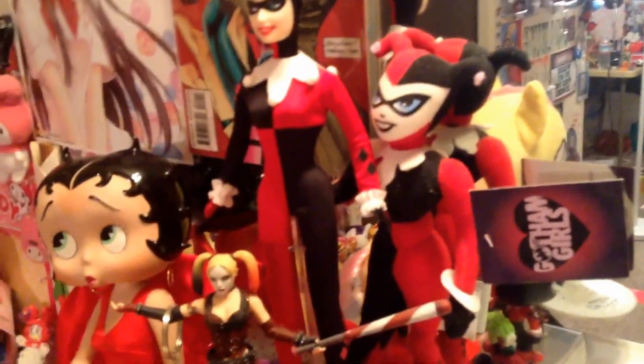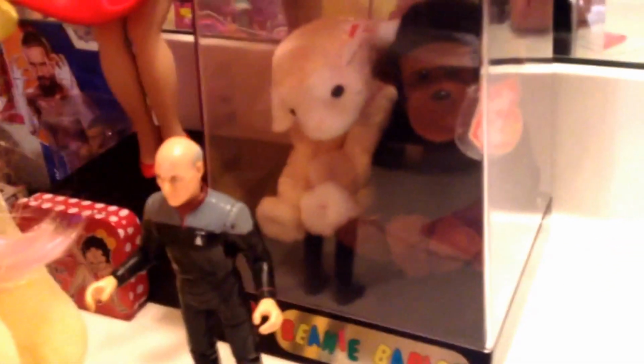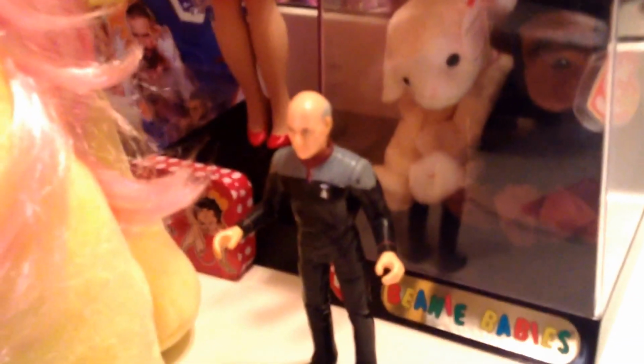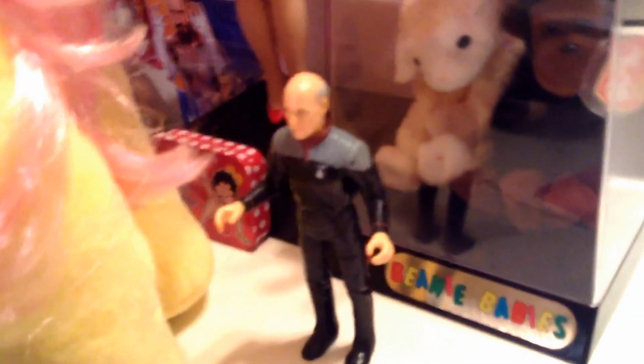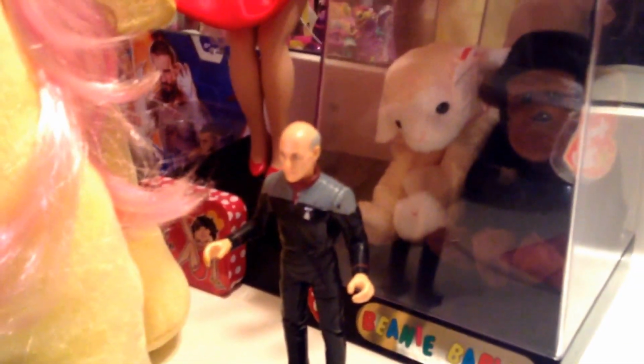Here's my little Harley Quinn collection. And my cute little Build-A-Bears. My cute little TY Beanie Babies that my aunt got me. And she also put them in this acrylic case. And there is Captain Picard. He has been mine since I was a youngin' because he is my favorite Star Trek captain ever.